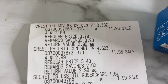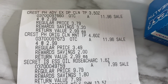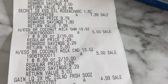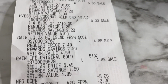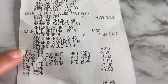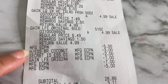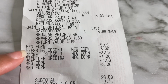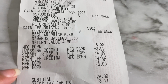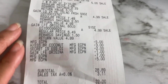As you can see right here, 4 Crest rung up at $2.99, so $11.96. 4 more Crest rung up at $2.99, so $11.96. The Secret rung up at $7.99. Both of the Herbal Essences rung up $5 each, 2 for $10. The Gain Liquid $4.99 and the Gain Fabric Softener $4.99. As you can see right here, this is my Crest coupon, $5 off of 3. My Herbal Essence digital $3 coupon, Secret digital $3 coupon, my Gain $1 digital coupon, $7 Crest digital coupon, and also another $5 Crest digital coupon. So these are all digitals.